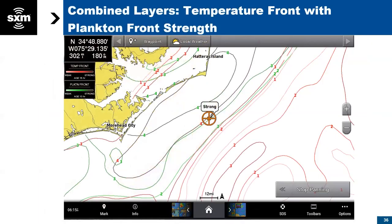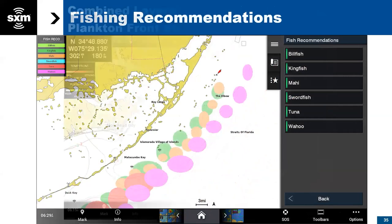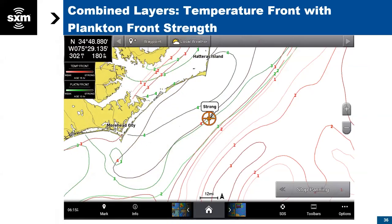And here's a perfect example. Here we've combined the plankton front strength and the temperature front strength. This is without a doubt one of the most productive features you could have. If you can get on an area where there is both a strong sea surface temperature front and a strong plankton front, where those red and green lines come together, I like to say it's like Christmas. There's almost a guarantee that there's going to be bait fish activity in that area.